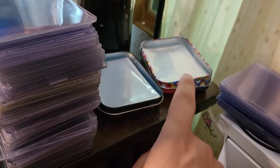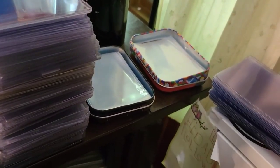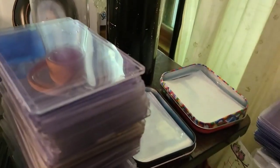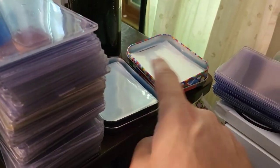A fair amount of sleeves, wide sleeves, bigger sleeves that I use for multiple cards. I use these little tins that some of the Match Attax packs come in. They work perfect to put the sleeves in. It's way easier than getting them in and out of like these little bags or just having them slide all around. They fit in there perfect, so I use those. And it does allow me to easily separate out the wide ones versus the single card ones.